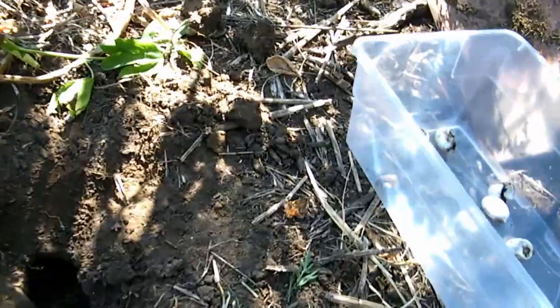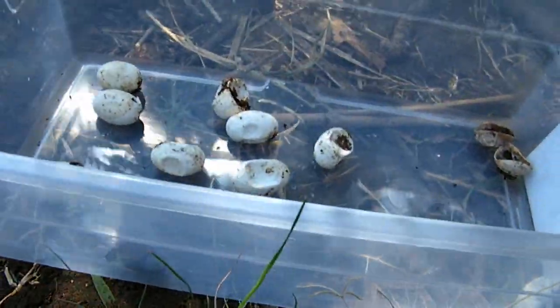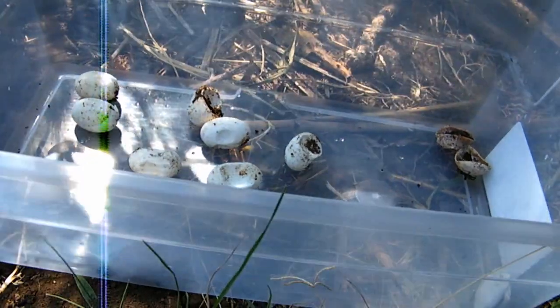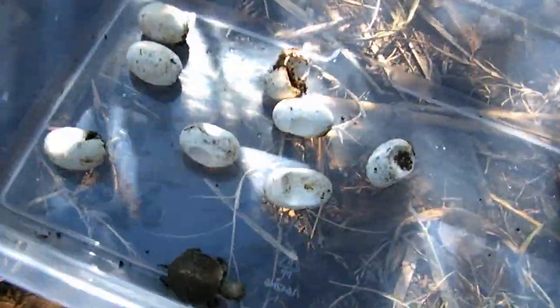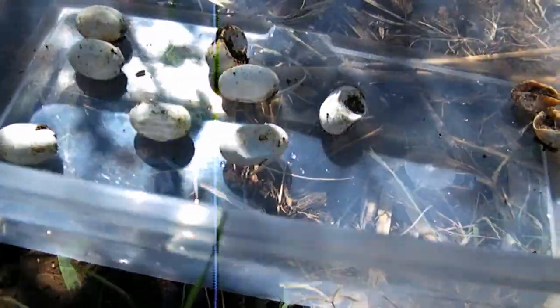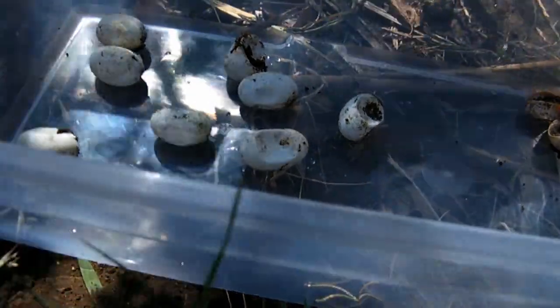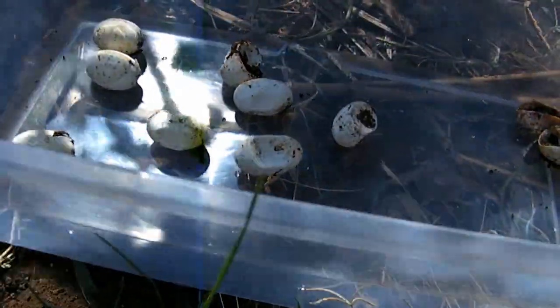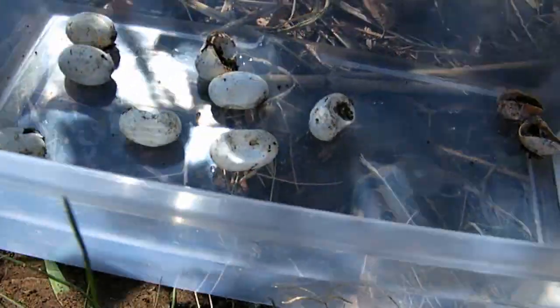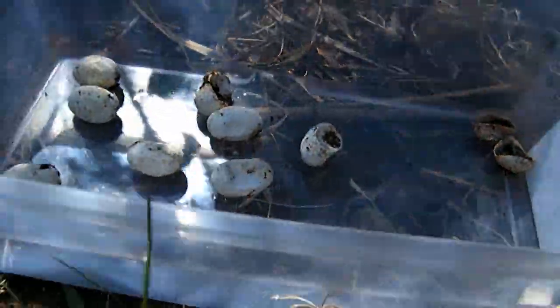And I'm pretty sure she might be considered a young mom, because I had a friend who hatched some red-eared sliders, and when they first came out, they were much bigger. So I think they came out from bigger eggs. So yeah. Anyways, that's super cool.